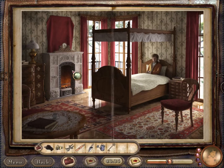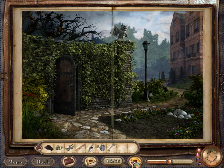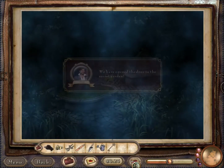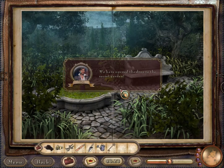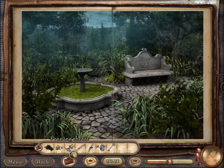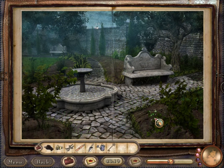Again, it seems kind of silly that the puzzle is to get the robin closer to you when the robin was right here on the first screen. That just seems curious. Okay, so we've opened the door to the secret garden. So now we have to clean the garden. We're going to prune it.